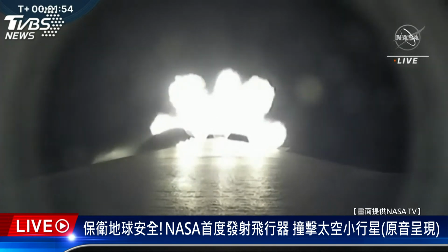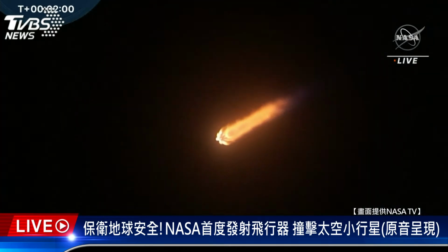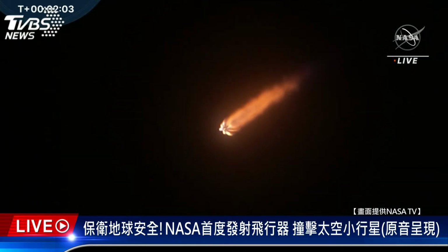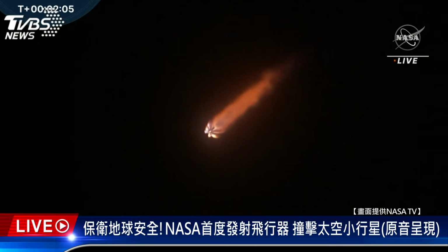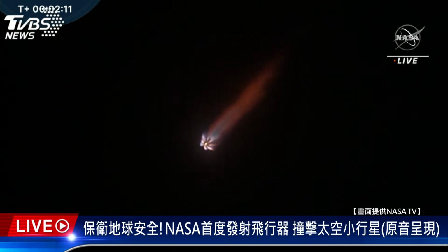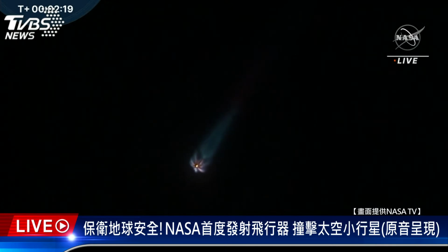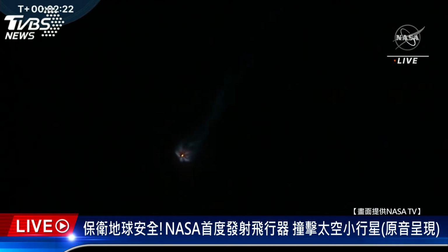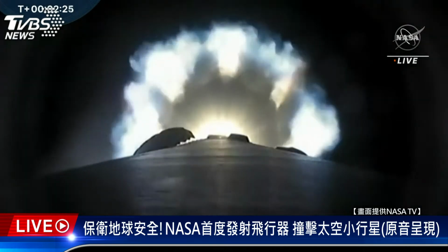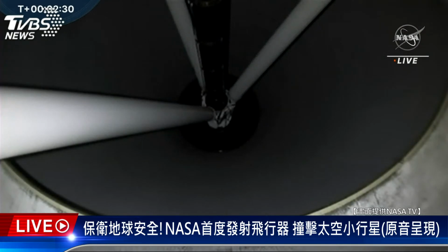Now that main engine cutoff, or MECO, we expect at T plus 2 minutes 30 seconds, and then almost immediately after that, the first and second stage of Falcon 9 will separate, followed by the stage 2 first ignition, and then shortly thereafter, the fairing jettison at about T plus 3 minutes 8 seconds. So far, nominal liftoff. And if you notice, the plume or the flame coming from the engines has gotten bigger. That means it's high in the atmosphere, where the atmosphere isn't compressing the flames coming from the launch vehicle.